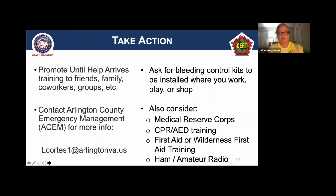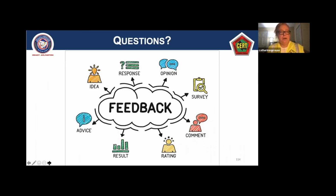There are a lot of different other trainings you could consider, like CPR, AED training. Please stay up with that. It's really important for the everyday emergency. First aid training. There are a lot of different ways that we can take action to serve the community. So we've reached the end of the presentation. You guys are a fantastic group. We definitely want to open it up for any questions.